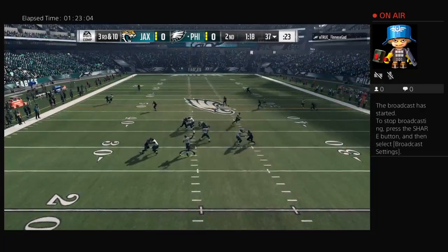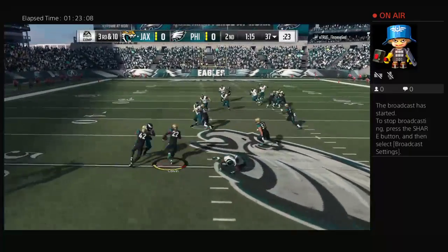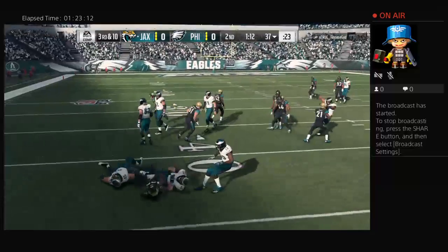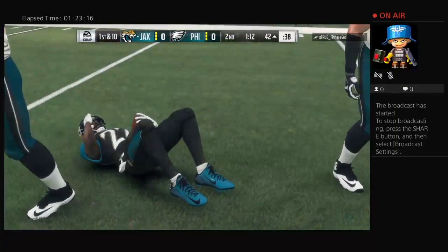Shotgun now for Wentz. And for the 3rd time here in this half, it's intercepted. Picked off here by Aaron Colvin. And the return this time will go out to the 42-yard line.